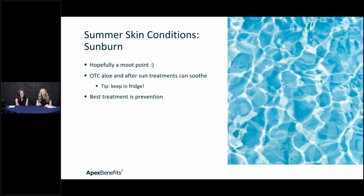Finally, another summer skin condition that I hope is a moot point after this conversation today is sunburn. It happens. We were just talking about it before this webinar started. A fun, cool tip, kind of a play on words, is that you can put your aloe and after sun treatment in the refrigerator. So when you put it on, it actually feels kind of nice. It's a little jarring because your skin's sensitive, but it does cool it down a little bit more. And just remember, the best treatment for any type of sunburn is going to be prevention.